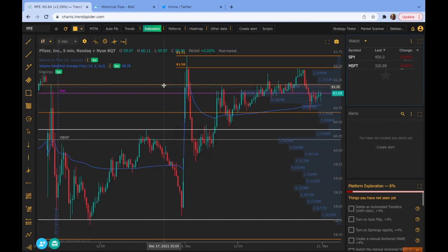And then I scaled again up here at about this 61.10-ish area, and left some runners. I actually was stopped out of my runners because I did move the stop up, knowing that the market was a little bit sketchy. It could have gone either way really fast. So I lost out on potential gains later in the day on this retest, but I secured profits.